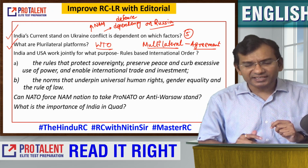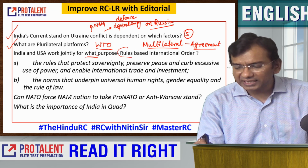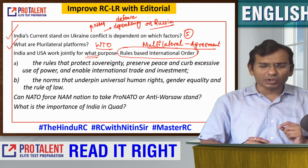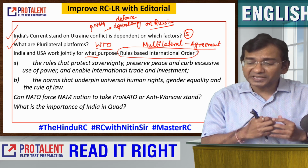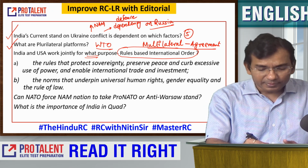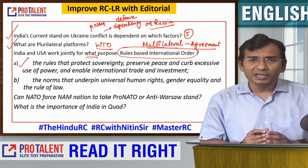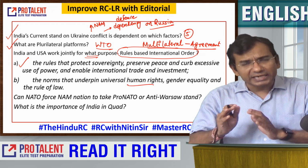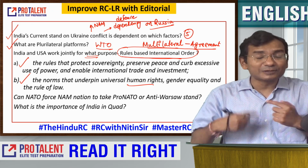India and USA work jointly for what purpose? The answer to that is a rules-based international order. Now what do you mean by rules-based international order? Possibly the rules which protect sovereignty, which preserve peace, which curb excessive use of power, which enable international trade and investment. That could be a right answer. Yes, rules-based international order also means this. It also means the norms that underpin universal human rights, gender equality, rule of law, that's also right. So this phrase has a lot of meaning.